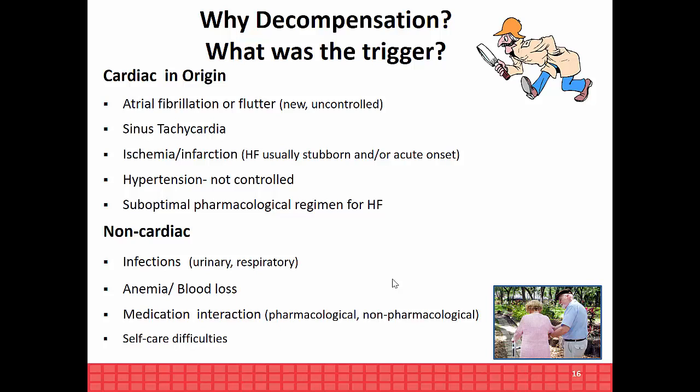Perhaps it's something to do with the medications. Often they'll say, oh, my neighbor told me about this Aleve. It was great. It really helps their arthritis, so I'm trying it. The ibuprofen, the Aleve, some of those over-the-counter medications can interact with heart failure medications or put a strain on the heart. Just because they're over-the-counter doesn't mean that they're necessarily safe.